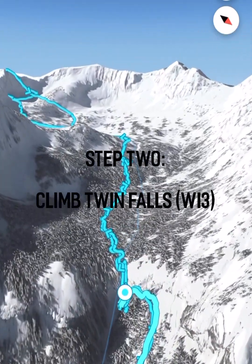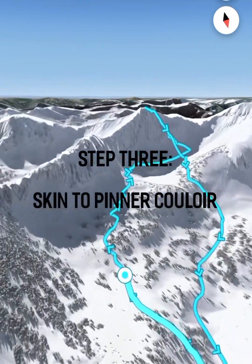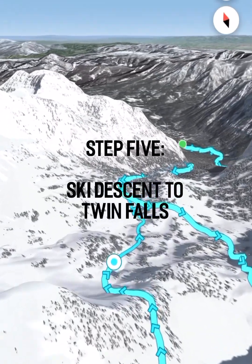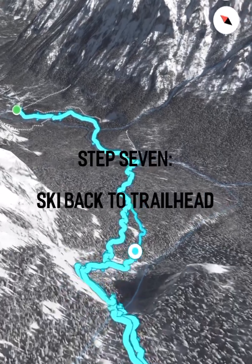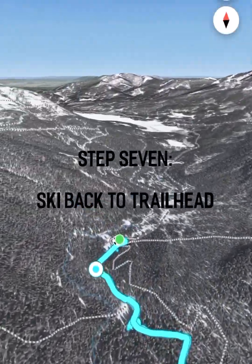Step one, skin about 2 miles and 1,400 vert to the base of Twin Falls. Step two, climb Twin Falls at WI3. Step three, ditch the climbing gear and skin up to Pinner Couloir. Step four, quick bootpack. Step five, some steep and narrow turns down Pinner and then ski back to the top of Twin Falls. Step six, rappel. And then finally, ski and bushwhack back to the trailhead.